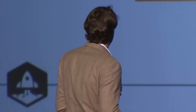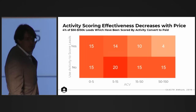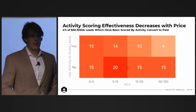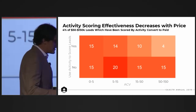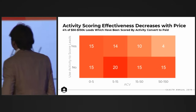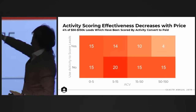So if we go back to the data, on the y-axis, you have use activity to score leads, yes and no. And on the x-axis, you have all the different price points. What we see is what you'd expect. In the SMB, when you're selling to small price points, if you use activity scoring in order to discriminate leads, there's actually no real difference. So there's no value in using it at the SMB.